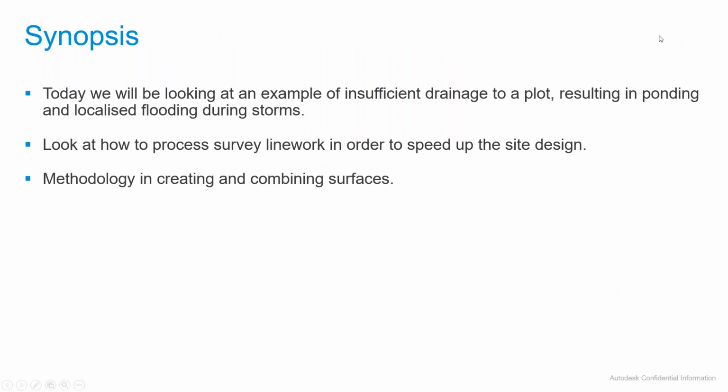Okay, so today we are looking at an example of where you might get survey data in. There's a lot of ways to go and do survey these days. We're concentrating on what you might call traditional survey. So it's points that are coded up and strings that are drawn out, and it's how do you turn that into a 3D model quickly.